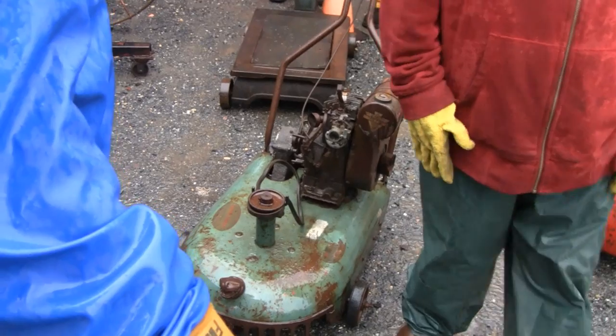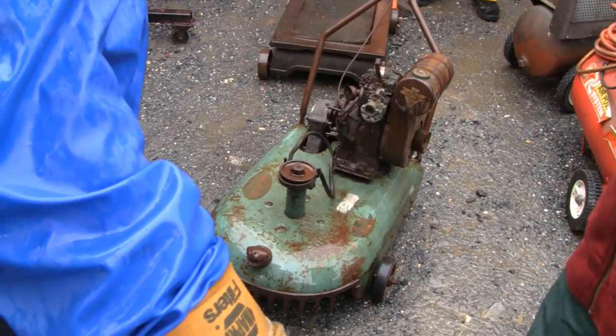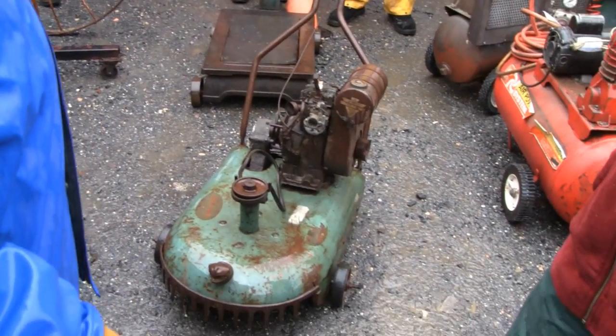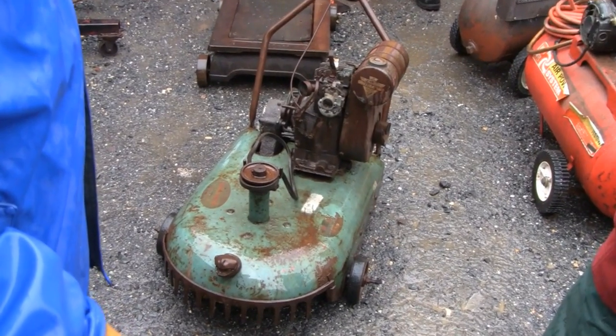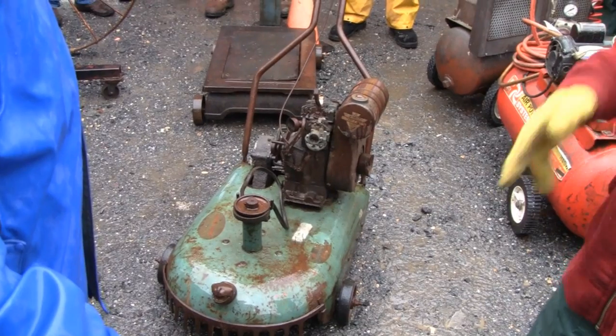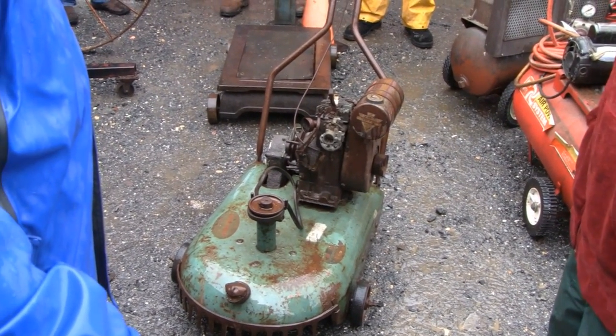Mower right there, give me 25 on this one. 25, 30, 35, 40, 50.